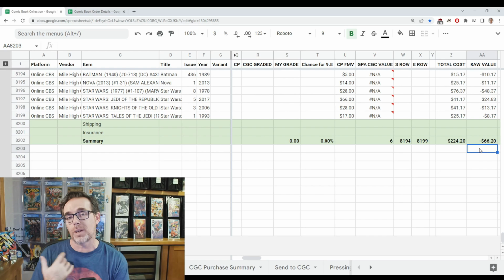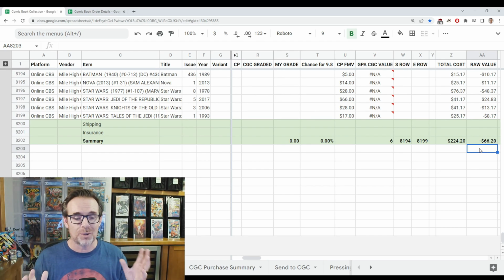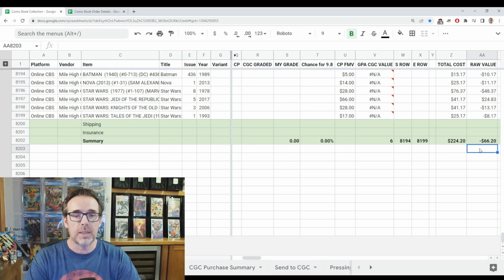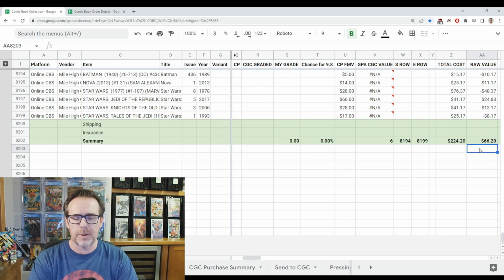Now, I would argue if you're buying from Mile High Comics, they're sort of in their own universe. They're sort of creating not a price guide, absolutely not, but they have their own reasons for pricing books the way that they do, and you can learn more about that online and listen to Chuck explain it. And I won't get into all of that right now. But my argument here is whether it's 6 months ago or 6 months in the future, I don't really see their prices changing all that much.